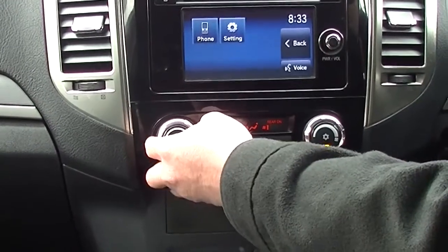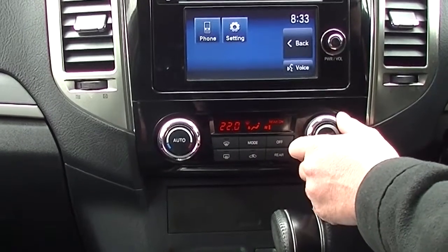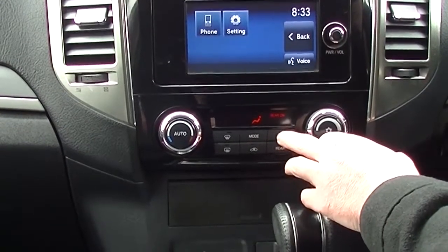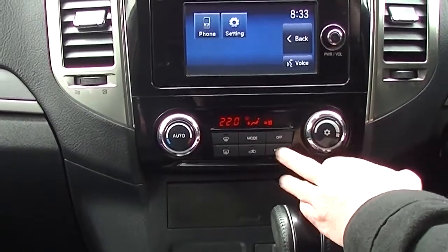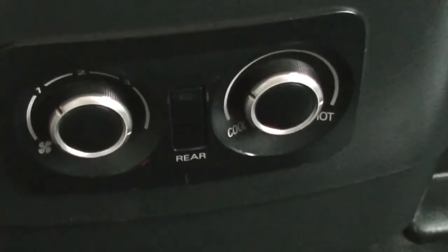Climate control here, nice and easy to use, adjusting our temperature there. You can adjust fan speed on this side, and you can change for your rear fan, or you can turn it off, or you can turn your rear off as well. So turning that on, that'll adjust up, and then you can turn your rear air conditioning unit on or off from here as well, which the rear air conditioning unit controls are just here on the back of the center console, so you'll be able to adjust that so you can have it for you where you like it.